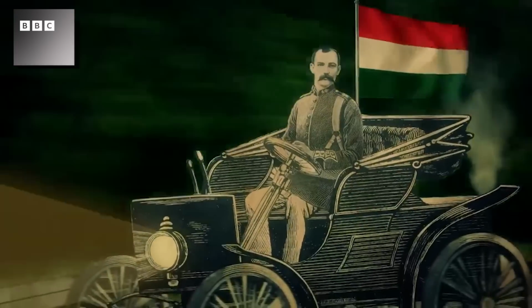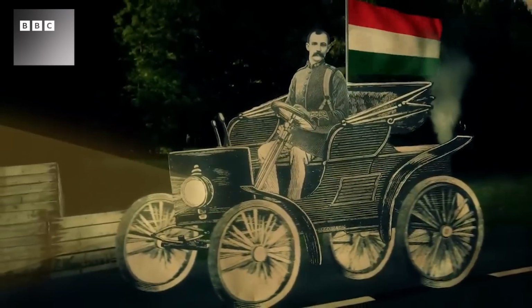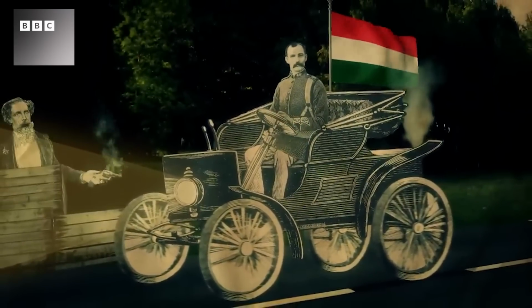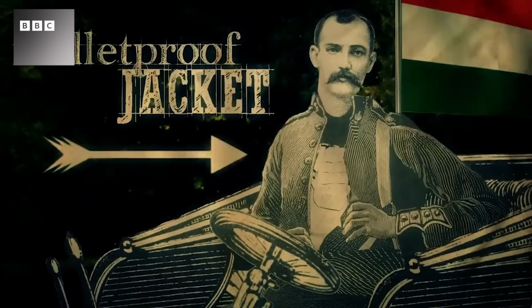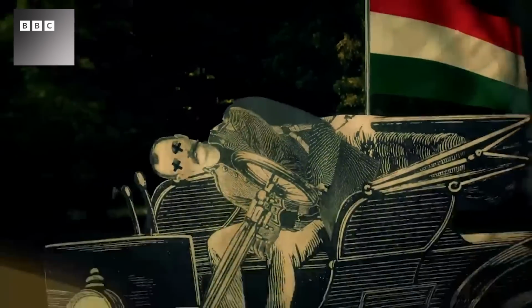Interestingly, Archduke Ferdinand of the Austro-Hungarian Empire was wearing one of these bulletproof vests when a nationalist Serbian assassin shot him in 1914. Unfortunately for the Archduke, the assassin had the good sense to shoot him in the neck, thus starting the First World War.